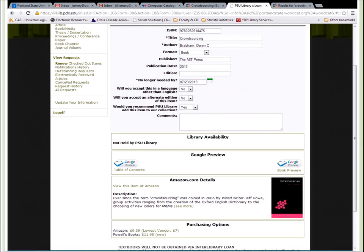And one of the other things it says up at the top is, would you recommend the PSU library to add this item to your collection? And if someone says yes, what we will do instead of loaning it, we will buy it. And so it's yet another kind of demand-driven function. In most cases, this happens with print material, though, as opposed to electronic books. So here we're giving all these multitude of options. You can wait for it to be loaned in from another library, or you can have us buy it, and we'll probably get it to you in 3 to 5 days, or you can buy it yourself.